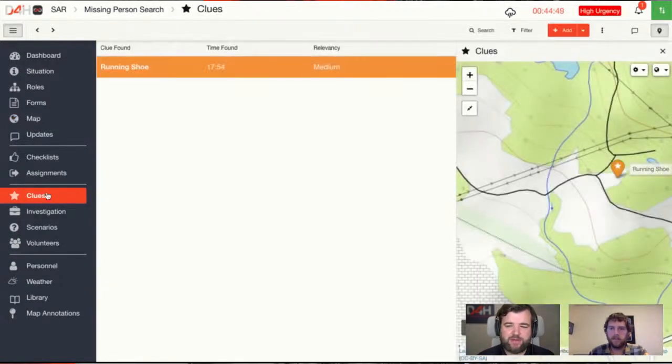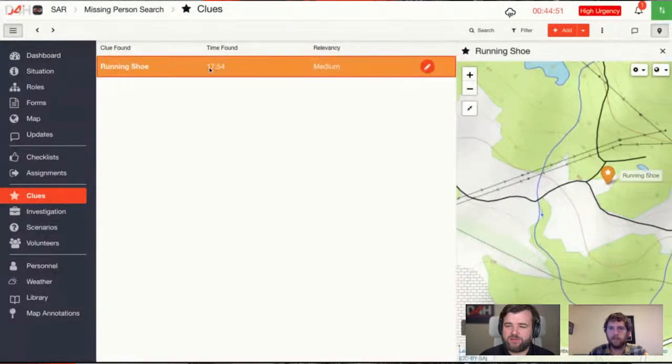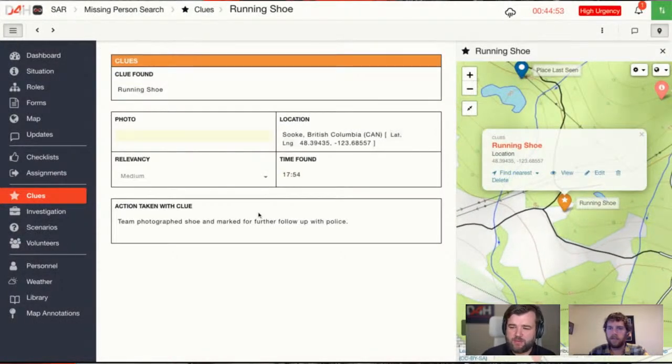Okay, so you can see how your clues will build out. Of course, all these forms are customizable. Build whatever way you'd like these to be, or build your own boards. We've got some other pieces.